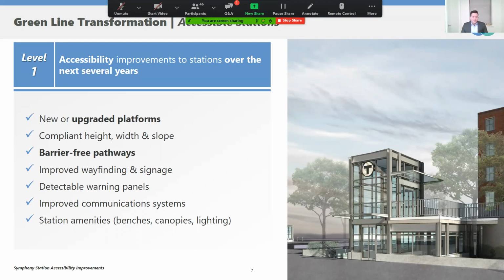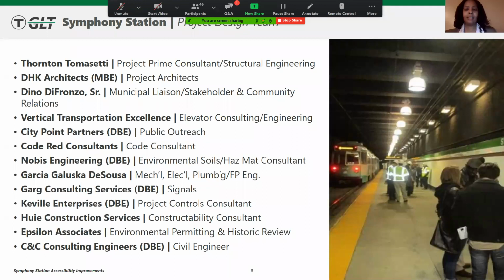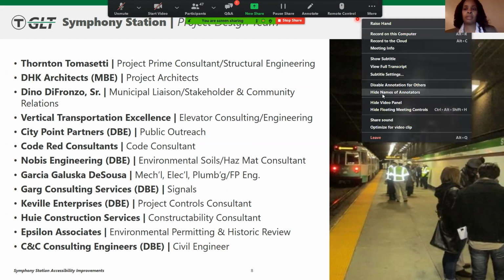So let's get started. Tamika, could you introduce the project before George takes us through design elements? Absolutely. Thanks, Angel. So to start off, I would like to highlight for you the various subject matter experts who comprise the design team. This team of professionals works on the design, engineering, coordination, public outreach, compliance, and permitting to advance the project throughout the design process. So let's talk about the background of this project and scope.